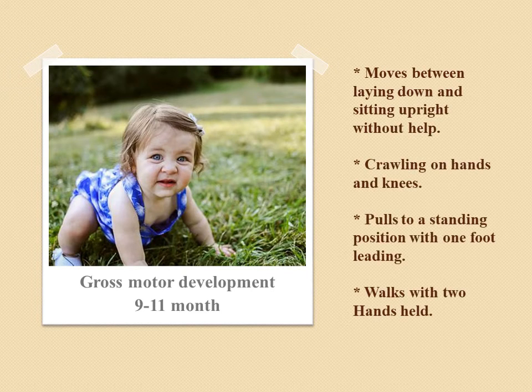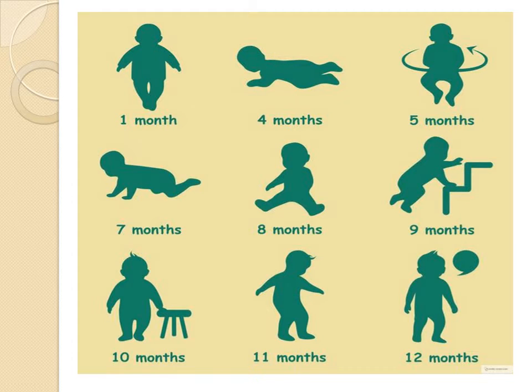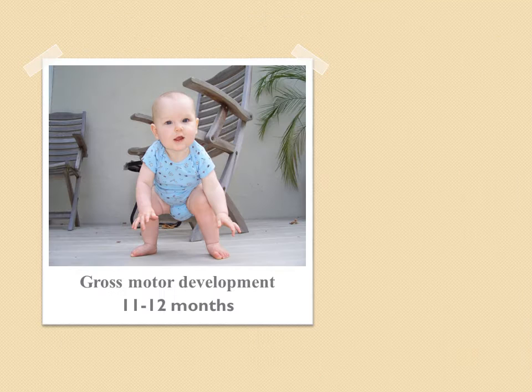Gross motor development from 9 to 11 months. Moves between lying down and sitting upright without help. Crawling on hands and knees. Pulls to standing position with one foot leading. Walks with 2 hands held. These pictures summarize the gross motor development skills.